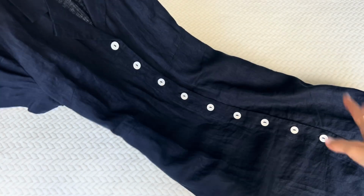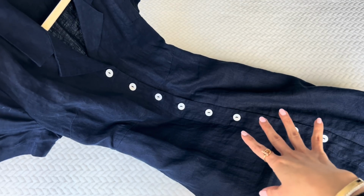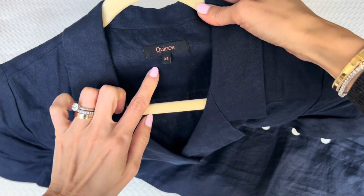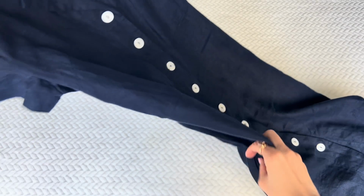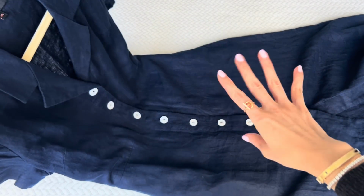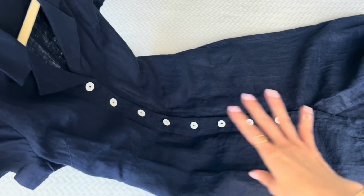And then last but not least, here's my last article of clothing before I show you one last thing that's not clothes. But this is from QUINCE, and I've had this since last year, but again, it's a favorite this season. I wore this last summer to Bali when we went on our family trip, and it's just so nice. It's a breezy linen again. It's a dark navy color, but it comes in so many other colors.